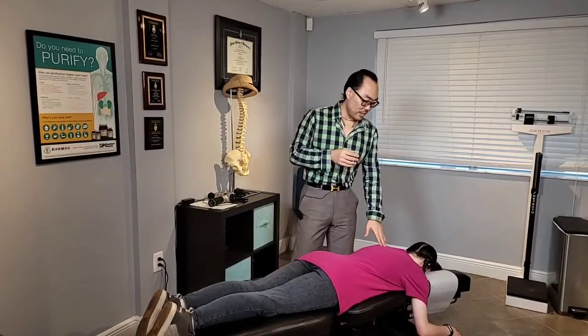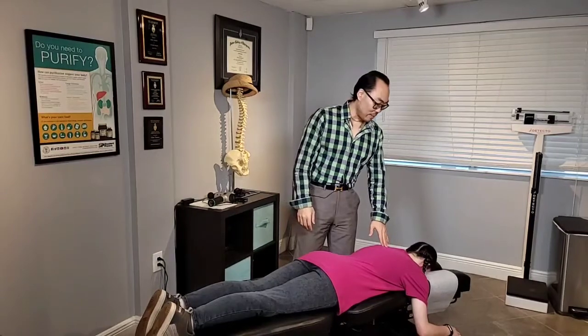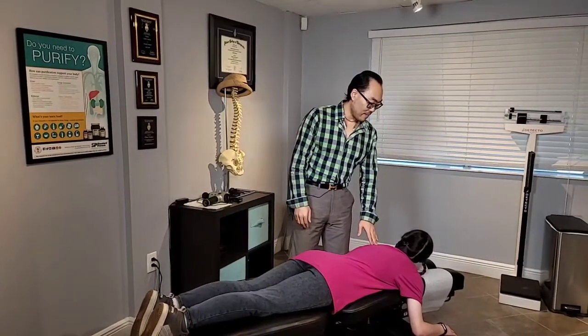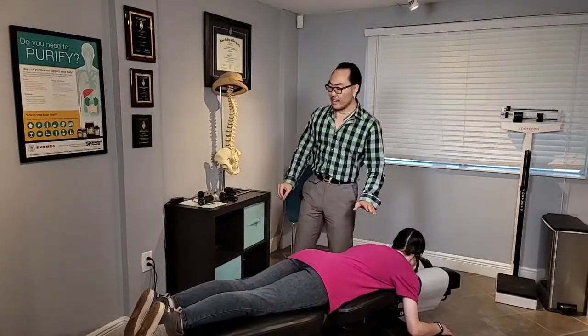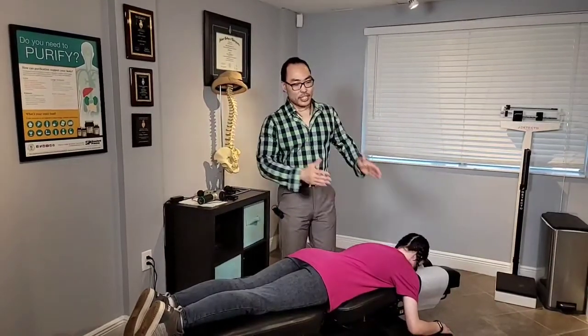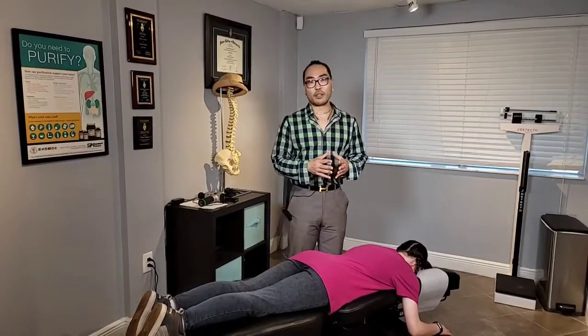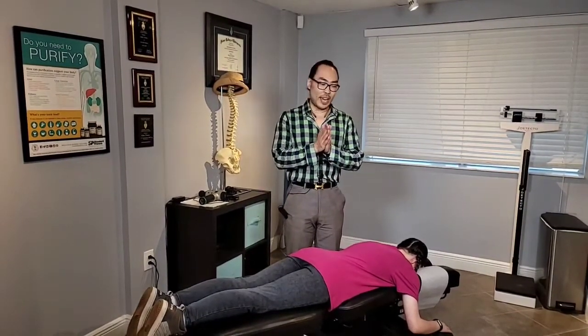So that's why we've been treating Megan so regularly. Megan, we get you adjusted at least like twice a month, right? Every other week? Yes. Okay. And then also since she came in, she knew she had scoliosis. She didn't know the degree of her curve. So the first thing that we wanted to do was order an x-ray.